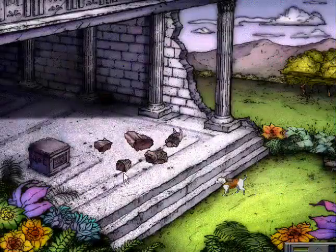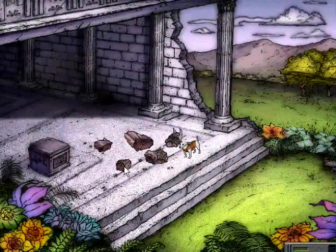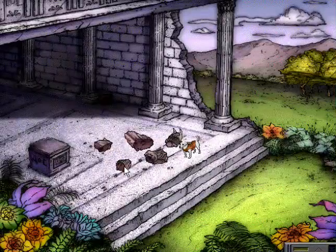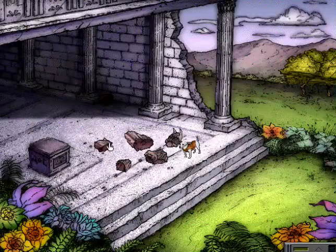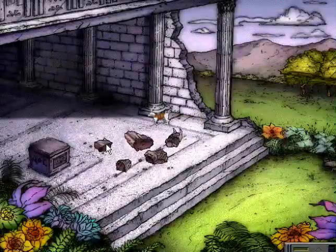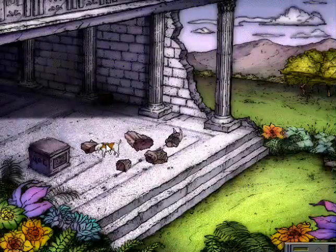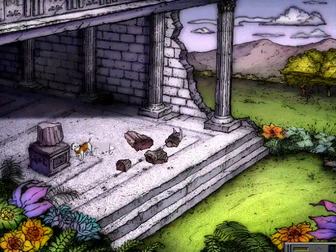A beautiful, impressive, totally destroyed temple. I wonder who messed it up. One who's going to clean it. No, I don't think that'll work. Misclick, sorry. Come on, you should be able to walk up there on your own. No, huh?